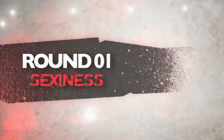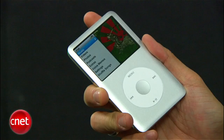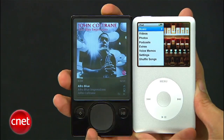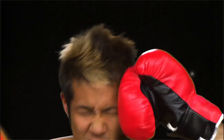Apple's Classic is no longer the sexiest girl at the party, but its brushed metal and iconic design is, well, still classic. The Zune's not as sexy, but calling it ugly is a little exaggerated, and its screen is almost double the size. The Classic gets a 3.7, and the Zune gets a 3.3.